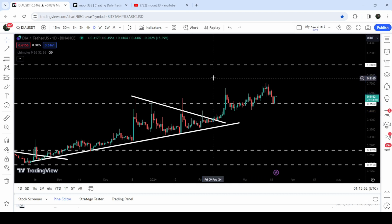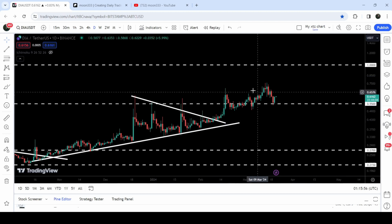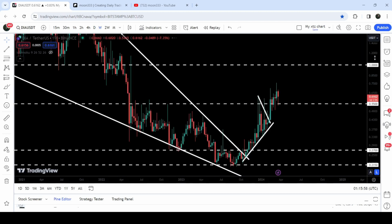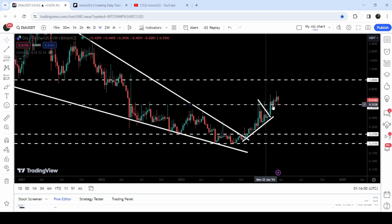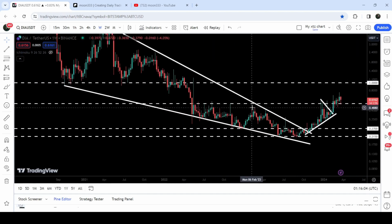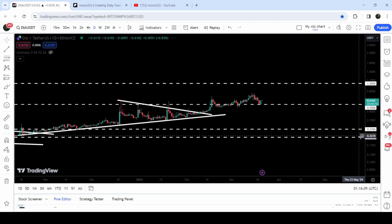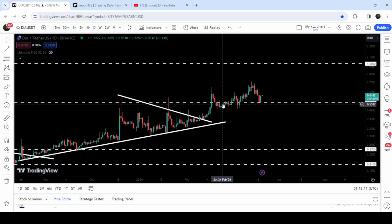And during this move to the upside, we have also broken out this quite significant and long-term resistance of 55 cents as well. If we take a look at the 7 days time frame chart, then you can see that this 55 cents had previously acted as a very strong resistance for several months. And now it has flipped into a nice support. You can see that since we have broken out this resistance, it is now acting as a very nice support.